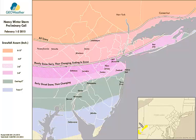Now ahead of that is a pretty nice cold air mass. So anything really north of that line right there, that includes northern portions of the Delaware Valley, the Lehigh Valley, central northern New Jersey, and so forth, that's where a lot of that snow will begin to fall. So that's why we're saying that we could very well see an early onset of snow and then change.